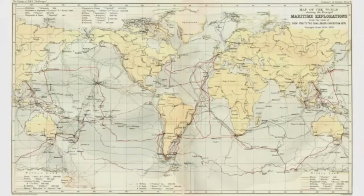So there's been a hell of a lot of traffic over the world's oceans, but they were like pond beetles skating on the world's oceans. No one knew what was underneath. No one knew what lived there. No one even knew how deep the oceans were.